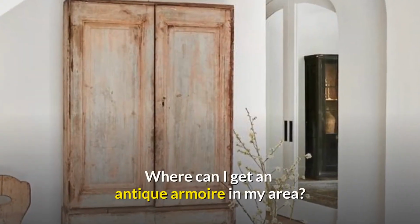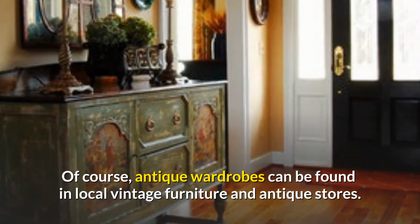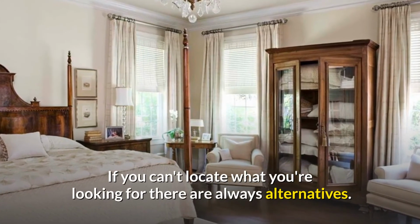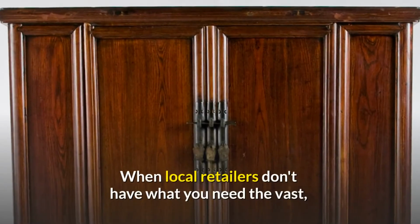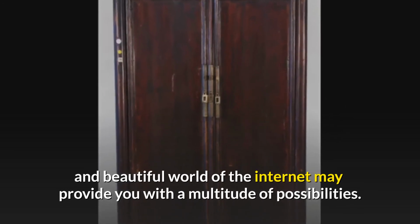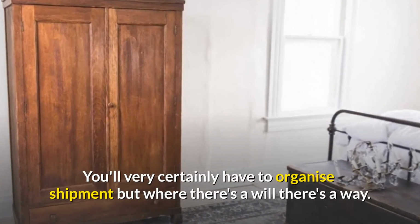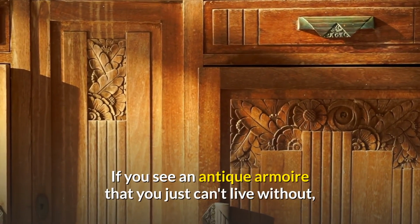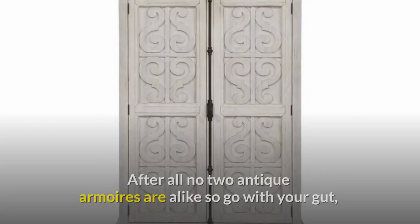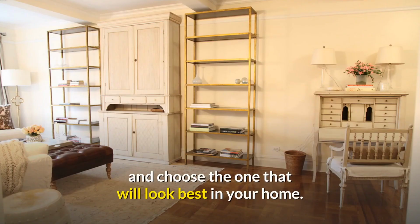Where can I get an antique armoire in my area? Of course, antique wardrobes can be found in local vintage furniture and antique stores. If you can't locate what you're looking for, there are always alternatives. When local retailers don't have what you need, the vast and beautiful world of the internet may provide you with a multitude of possibilities. You'll very certainly have to organize shipment, but where there's a will, there's a way. If you see an antique armoire that you just can't live without, you'll probably be able to put up with the shipping fees. After all, no two antique armoires are alike, so go with your gut and choose the one that will look best in your home.